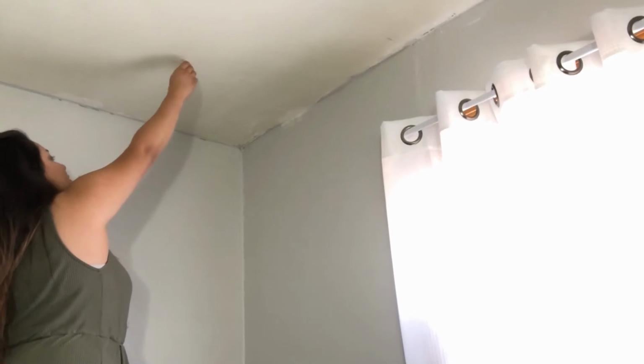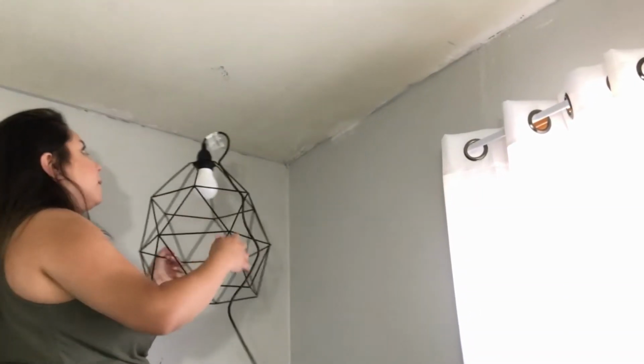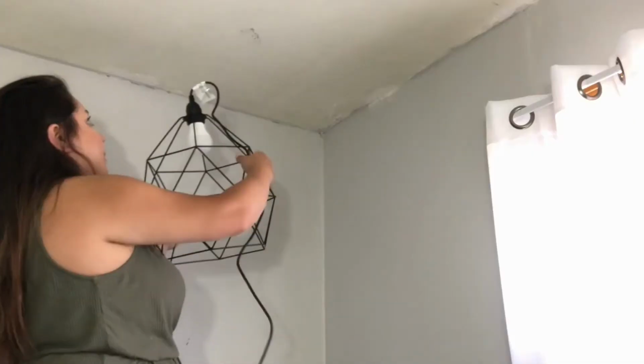So IKEA was my best bet because they are very inexpensive. The first time I did it, which I didn't capture on camera unfortunately, I was screwing it in and pulled it just a little bit to make sure that it would stay, and it fell. I thought it wasn't going to work.